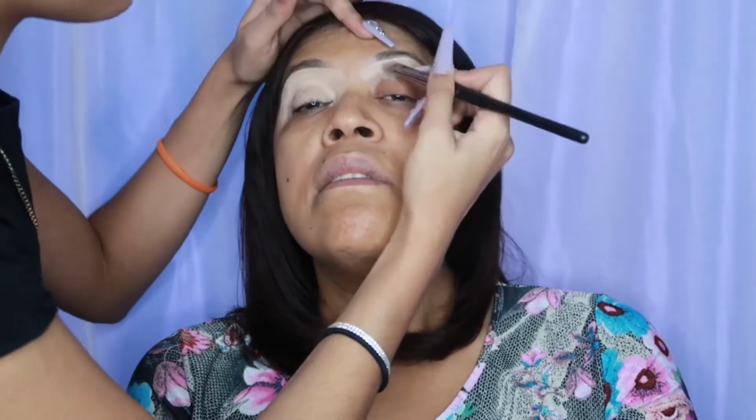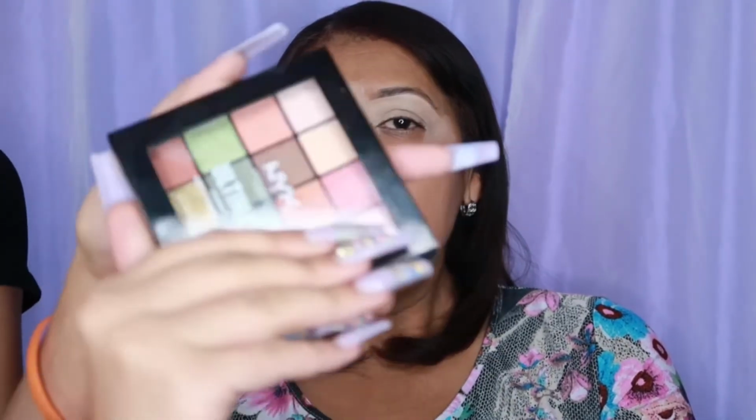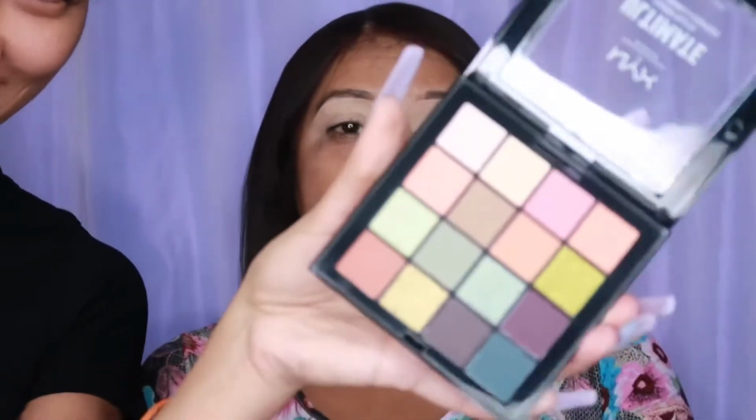We're gonna use NARS concealer. Now it's concealer to conceal. Now we're gonna use the NYX palette. It's called the Ultimate Eyeshadow Palette. We're gonna do the green colors. Okay? It's gonna look cute.